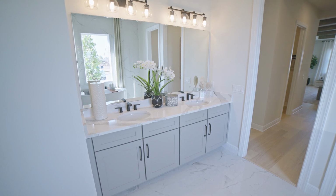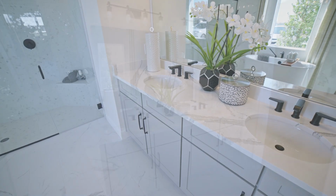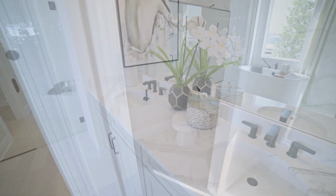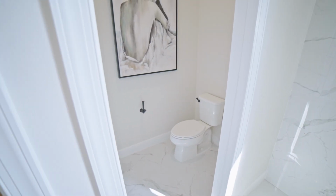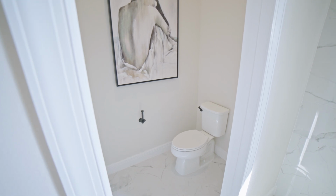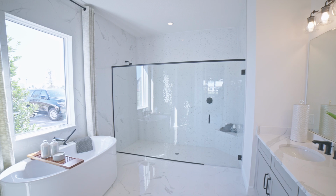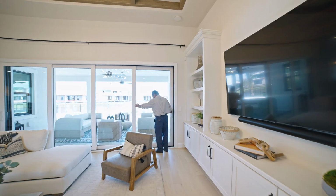So you have the double sink, a double undermount sink, beautiful cabinets right there. Right across from this, you have the water closet. And what I like is that it's a really good size. I have seen the ones which are skinny, but this is comfortable. This is good, right? Let me go ahead and take you outside to your patio area.